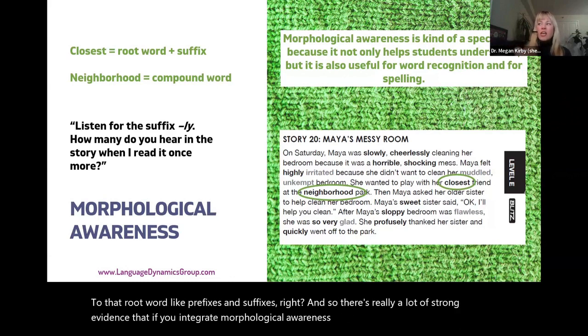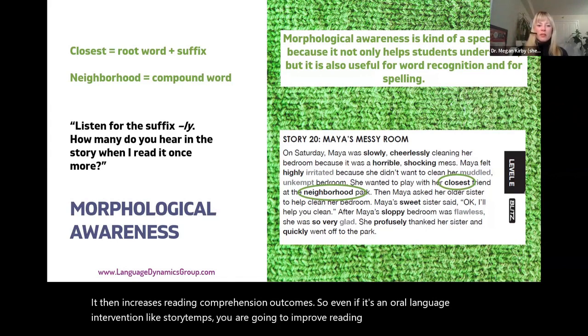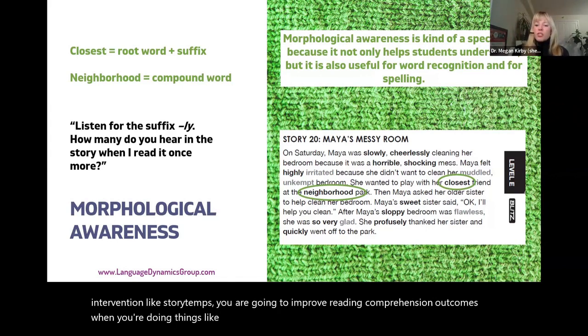And so there's really a lot of strong evidence that if you integrate morphological awareness into language intervention, it then increases reading comprehension outcomes. So even if it's an oral language intervention like Story Champs, you're going to improve reading comprehension outcomes when you're doing things like this. So you can use Story Champs lessons for additional morphological awareness instruction.